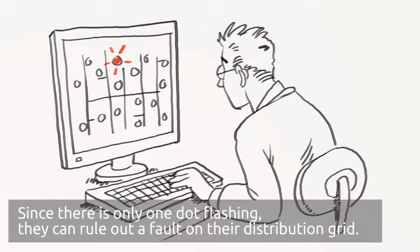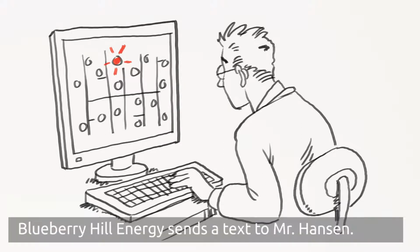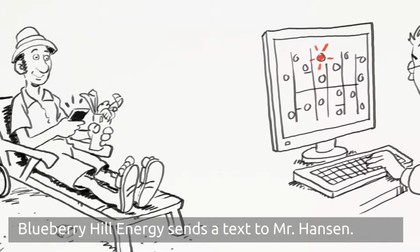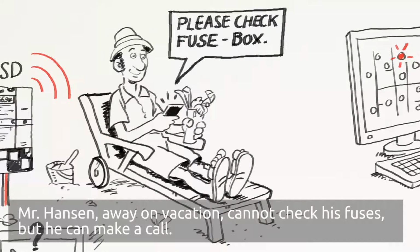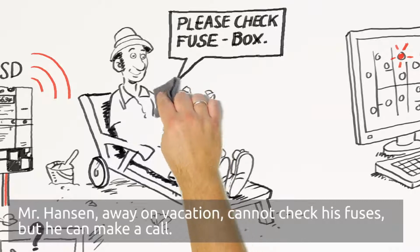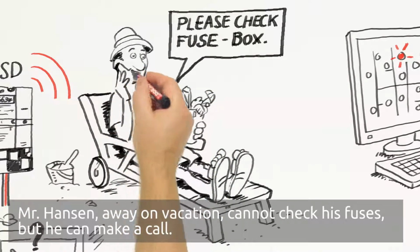Since there is only one dot flashing, they can rule out a fault on their distribution grid. Blueberry Hill Energy sends a text to Mr. Hansen. Mr. Hansen, away on vacation, cannot check his fuses, but he can make a call.